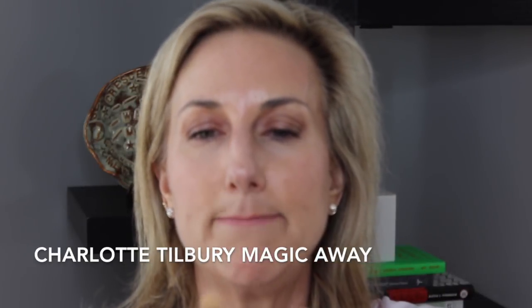Now, I have been a fan of Charlotte Tilbury. She used to have another pen style concealer, and then she came out with the Magic Away. And you guys, I actually really love this. I like the stick formula and the sponge. I know some people don't like that part, but I actually like it for the ease. I am in shade 5, and that one is right over here. I think it really works with a light hand, I should say. I find that this one, they called it Spanx for the eyes.